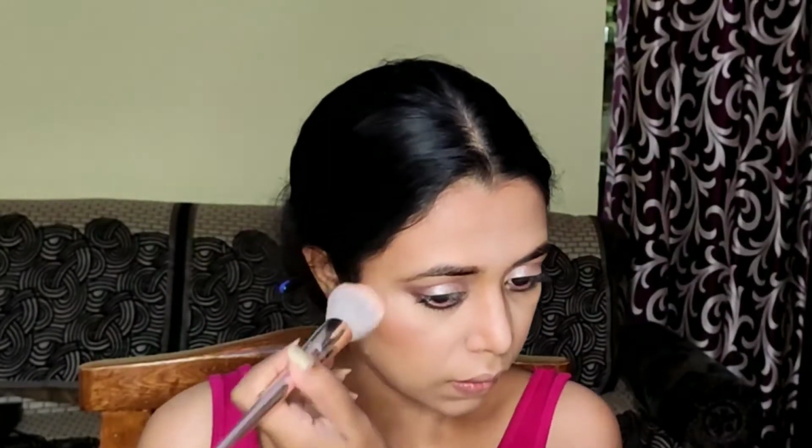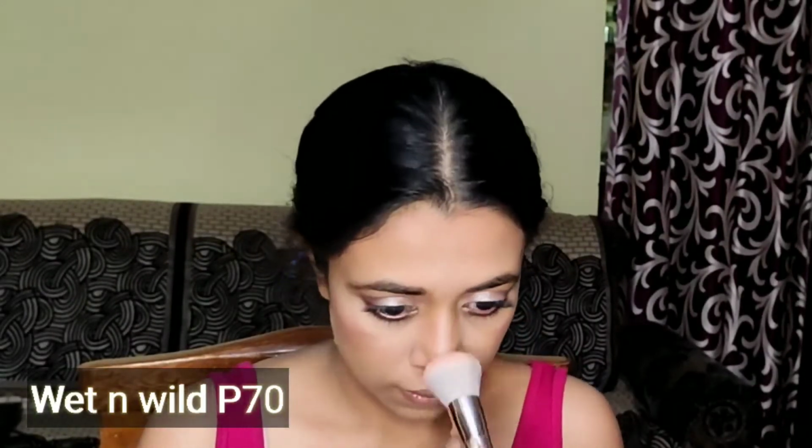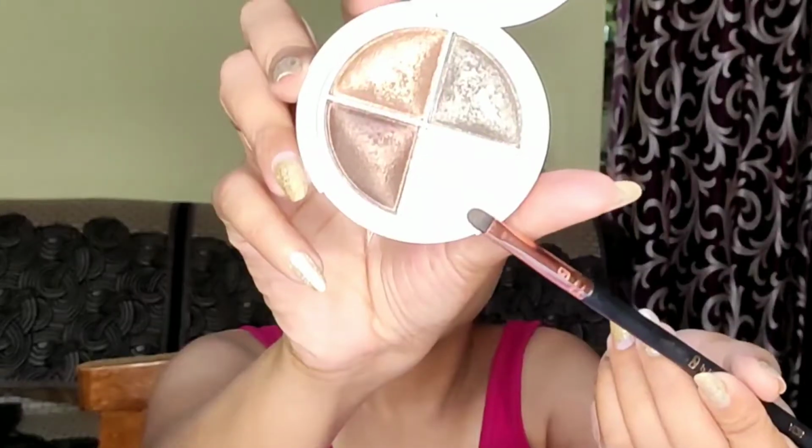Now for blush, I'm going to mix in both the colors from the Nykaa's Malibu Barbie blush palette, and using a blush brush by Wet n Wild, I'm going to go on the apples of my cheeks, and with whatever is left over on the brush, I'll swirl it over the tip of my nose, my chin, and my forehead.